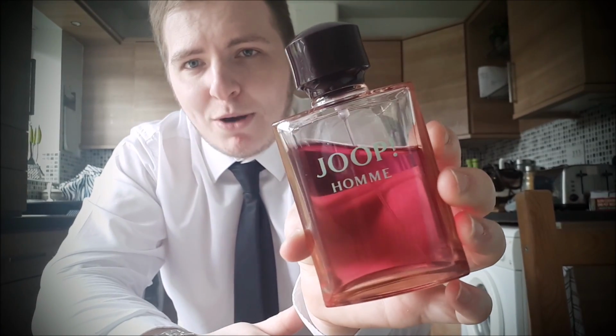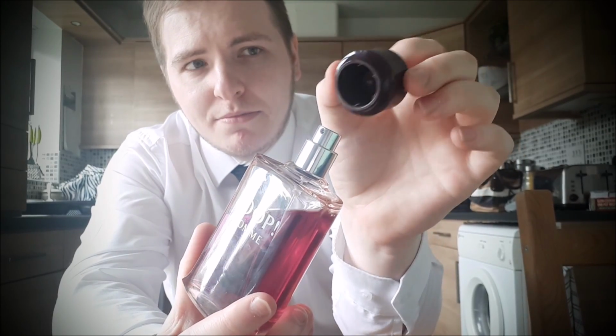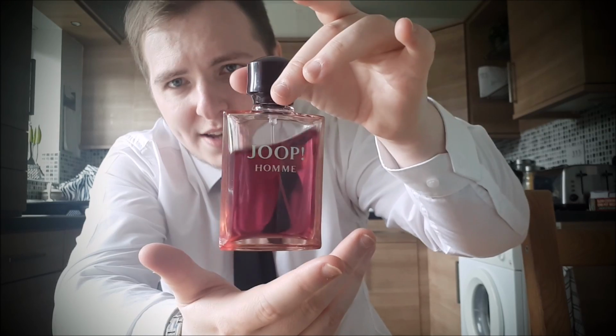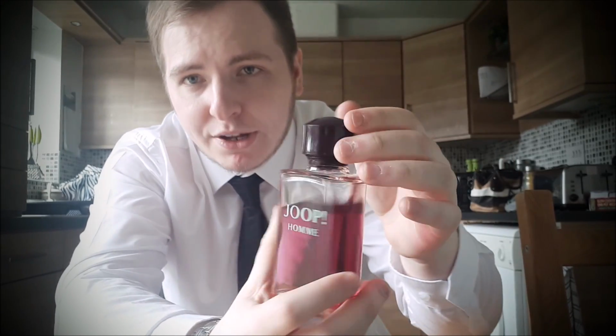The next thing we're going to talk about is the cap. Now, the cap is just solid plastic with some ridges on the inside to make it stay on properly. In terms of it staying on properly, it is decent. It's not the best, but if you hold it by the cap for too long, it will fall and you'll get a broken bottle. So you might not want to do that.